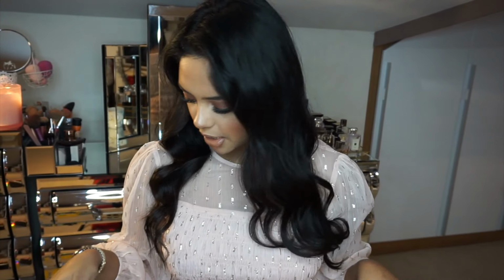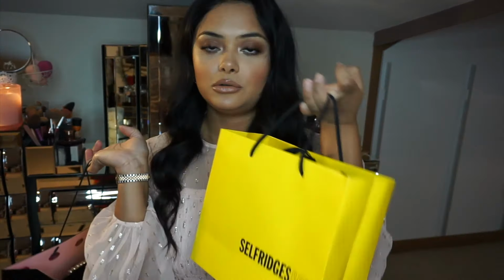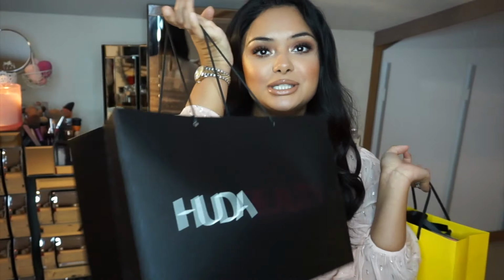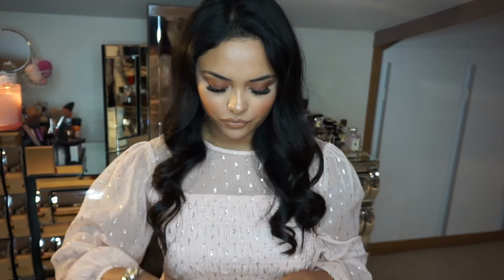Battery died, but I'm going to quickly run through the other things that I've got. So everything that I'm going to show you now was done in two separate shops. One I purchased from Selfridges and the other one I purchased from the Huda Beauty pop-up shop in Covent Garden. So firstly, I'll talk about everything I bought at Selfridges. This was bought on Black Friday. They had 10% off everything in Selfridges, so I thought, why not?